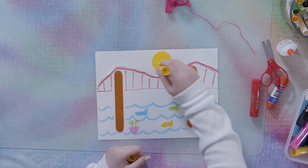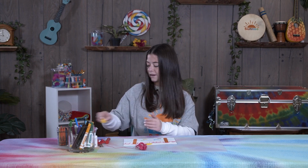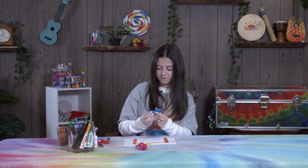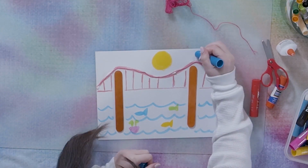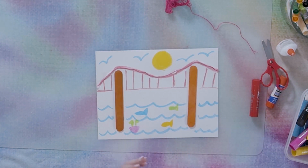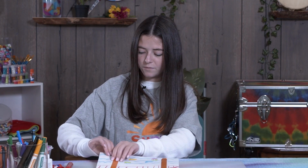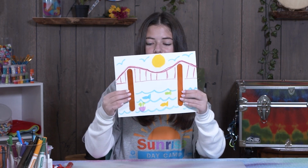And I really like the Golden Gate Bridge because you can walk across it, and that's what I did this summer, and it was really fun. It's a really long walk, but it's really pretty, and there's a really pretty view at the top. So I drew a sun, and then I'm going to draw some birds in the air. Just like this. So this is my finished craft, and you can add whatever you want to the background of your bridge to make it look really fun and colorful.